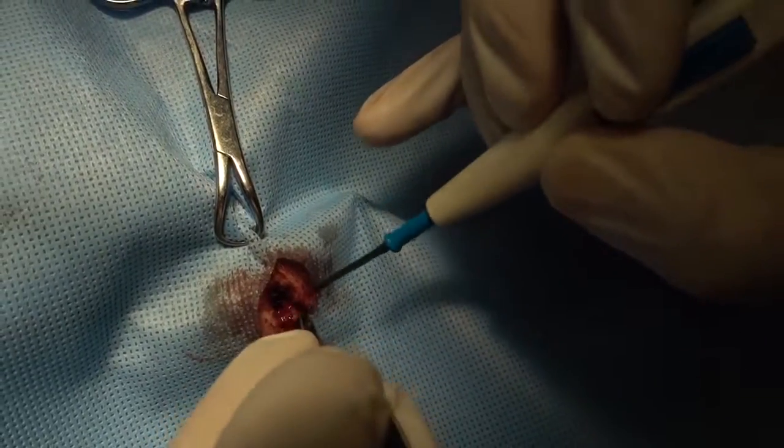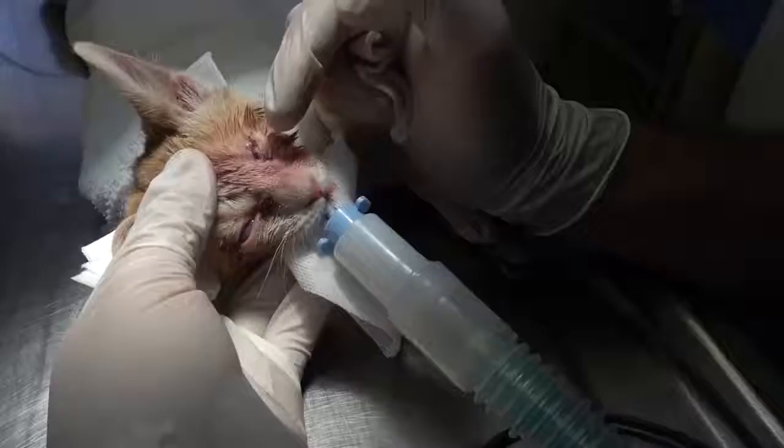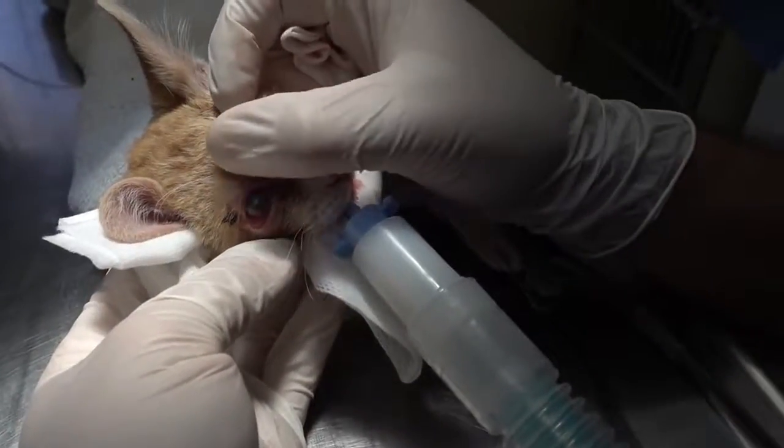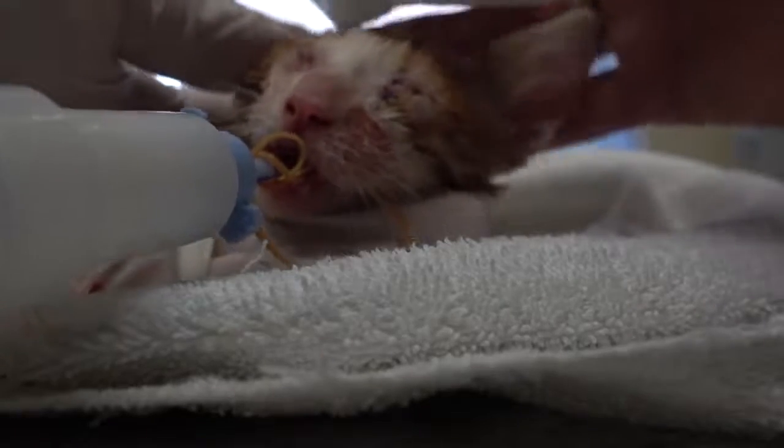So just going in there, I'm going to remove all the eye contents, pull them out, suture all the tissue together, and then suture the skin together. One down, one to go. This one is the really bad one. Pretty nasty. Just finishing surgery, about to wake him up.